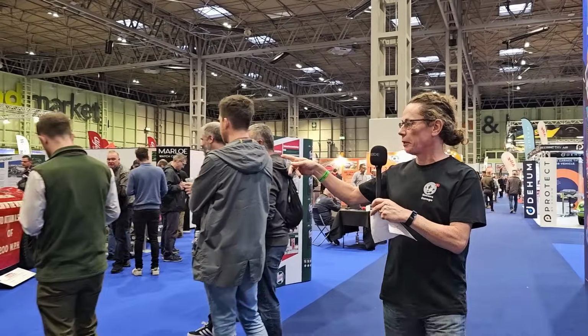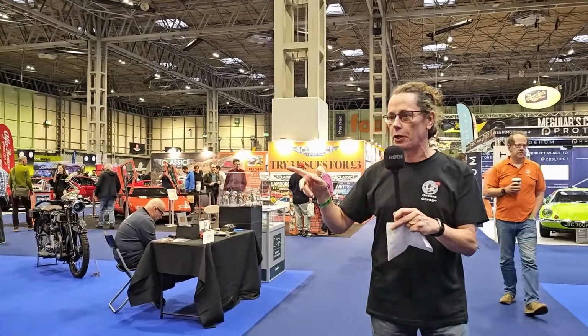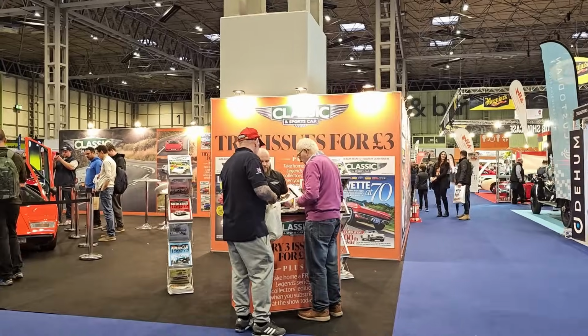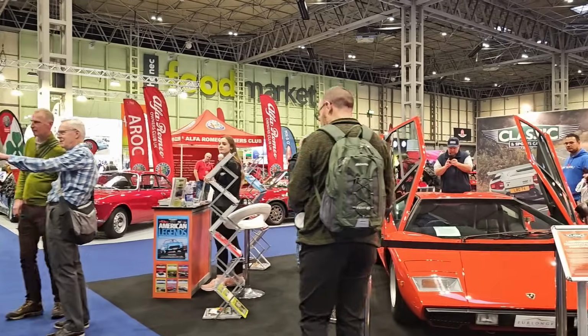So we've got land speed record there, a 1,000 horsepower Sunbeam. I think that is here courtesy of Castrol, I believe. Then we've got a few magazine stands. We've got Classic Car magazine. Oh, lovely Countach here, look at this. And a very early one as well.